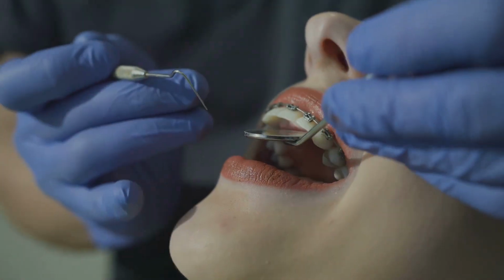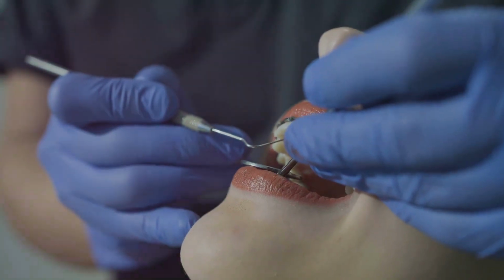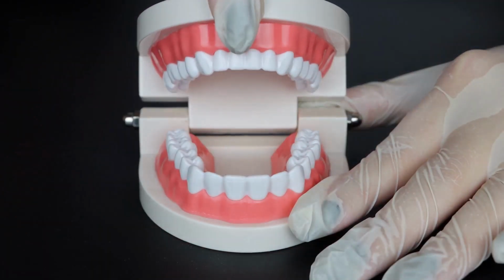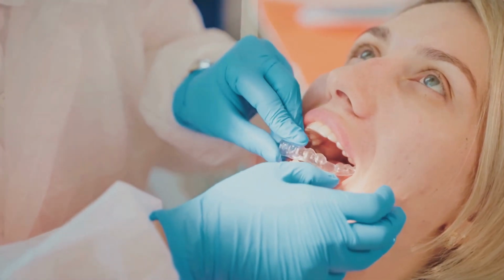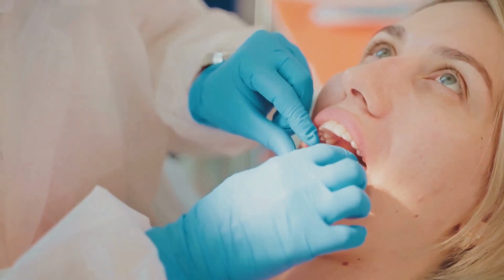Poor alignment of your teeth or a misaligned bite can also cause your gums to recede. When your teeth don't come together properly, they can place undue stress on certain areas of your mouth, including your gums. Orthodontic treatments, such as braces or clear aligners, can help correct this issue and prevent further gum recession.